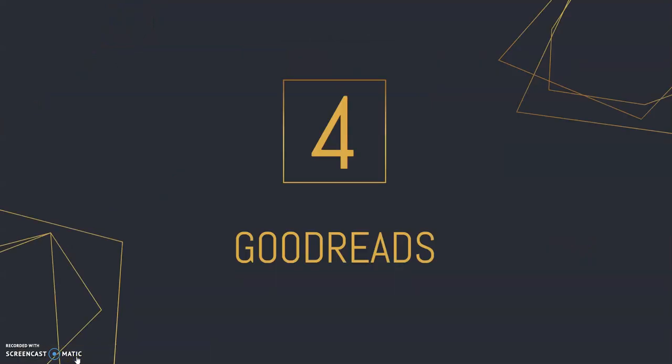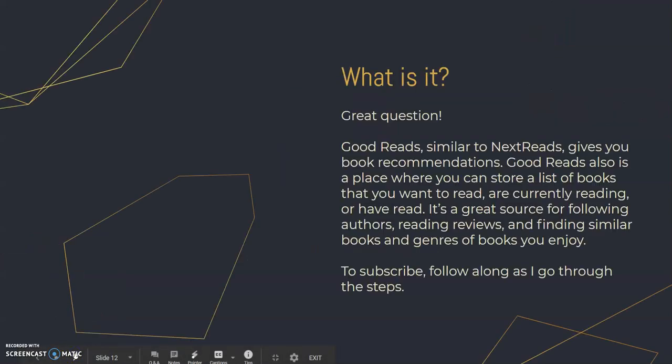So next we're going to go on to GoodReads. This is a completely different website, a completely different account where you can keep track of books that you've read and so forth. So what is it? GoodReads is very similar to NextReads, where it gives you book recommendations. GoodReads is a little more in-depth, where you can follow authors, you can read reviews just like how you would on Amazon.